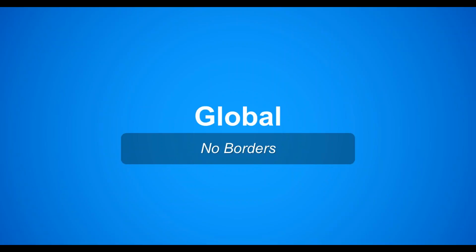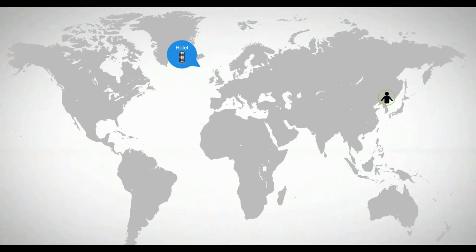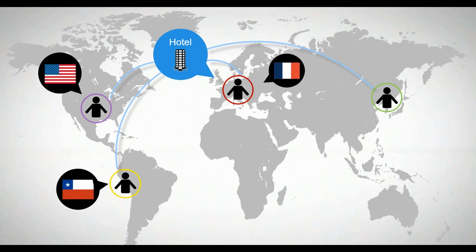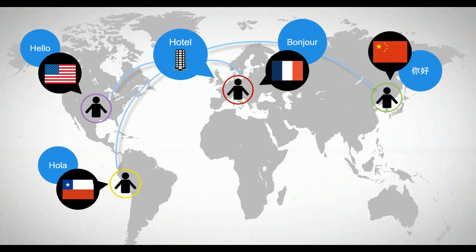The next design pillar that we focused on was to have a truly global system. Today, your clients are asking you to globally deliver projects. This means that you're bringing your resources from all over the world to deliver a project. The challenge is that your staff in these different countries speak different languages.